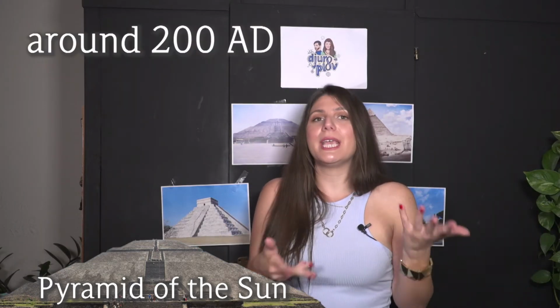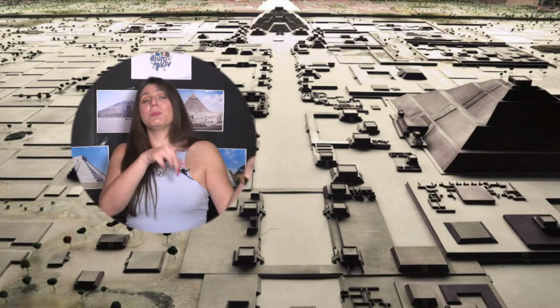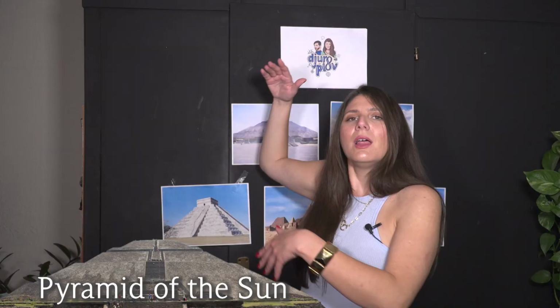It is the 3rd largest pyramid in the world. It was built around 200 AD. It is located on the Avenue of the Dead between the Pyramid of the Moon and Ciudadela. This pyramid is 75 meters high and it probably had an altar at the top, which is not actually preserved. And we don't know who it was dedicated to, because the Aztecs, who came and saw the ruin of this pyramid, were the ones to give it the name.